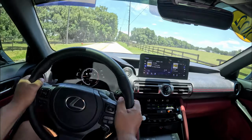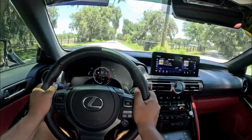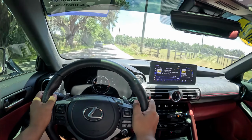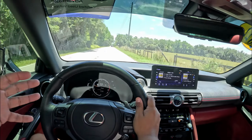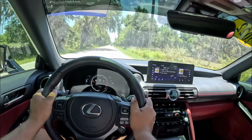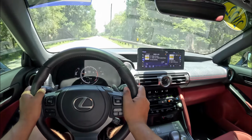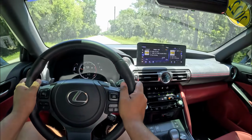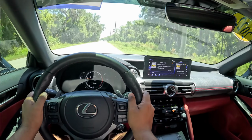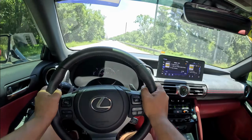Yeah, the steering is pretty direct. The way this car feels, it doesn't feel heavy. It's about 3,800 pounds, give or take. This IS 350 F Sport is on par with the BMWs. I'm gonna drop that volume, but wow, I'm very impressed. The seats are comfortable. The cooled seats feel great. It's super hot right now. I don't know where the temperature gauge is on this. I don't see one, but it's not as hot, like an 87, 86 right now. But wow, this thing feels so good.